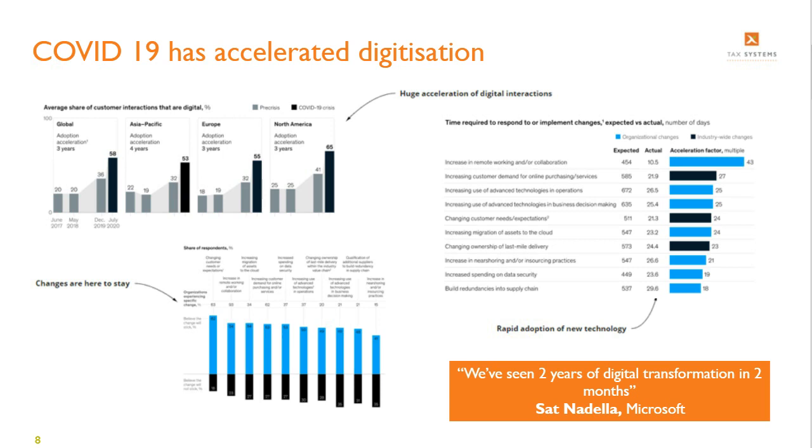And the graph there at the bottom left was really the clincher, I think, from the McKinsey report, in that in most people's views, in the CFO and senior leadership views, these changes are here to stay. So while we're certainly not saying that people will never go back to the office and that we'll be working remotely forever, that's obviously not the case, certainly people's perception is that these things are here to stick, and remote working will form much more of a part of the everyday, and therefore that has ramifications for technology.